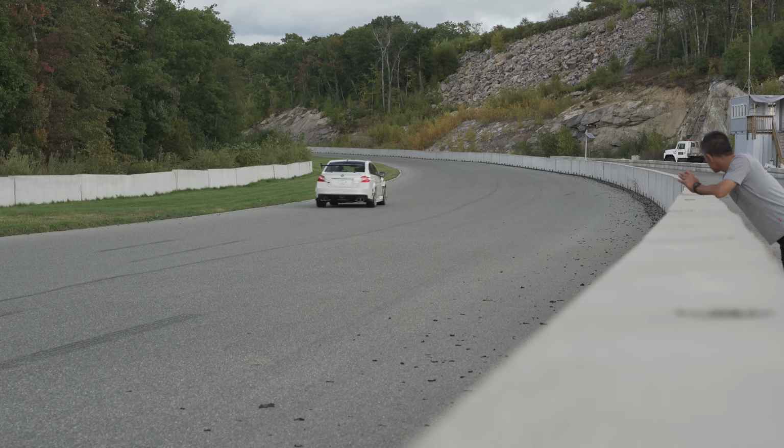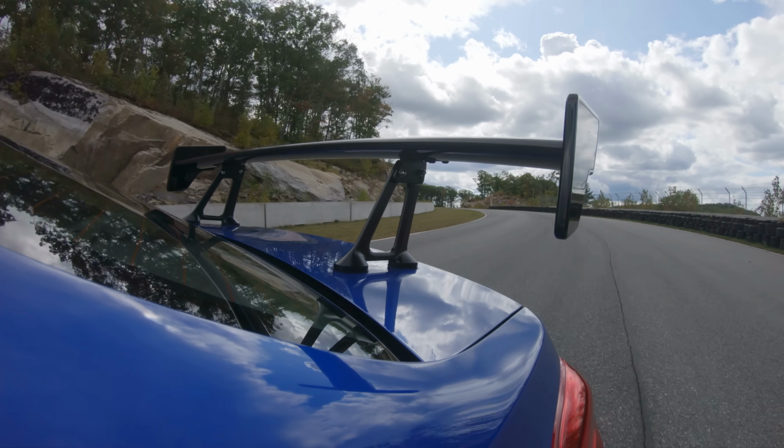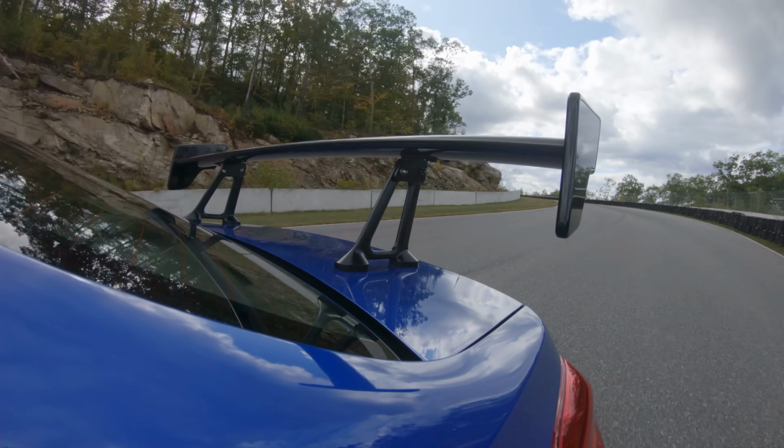The heel toe placement is pretty good. I can really feel what's going on there. It's the grip though. Holy. The wing back there is actually functional. You're looking at more than 40 pounds of downforce at 75 miles per hour, probably a little more at the speeds we're hitting today. I'm getting up close to 100 on the straightaways.